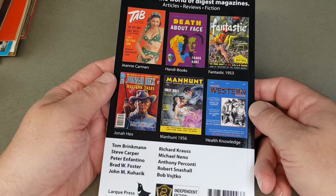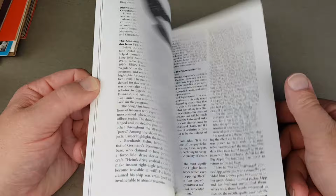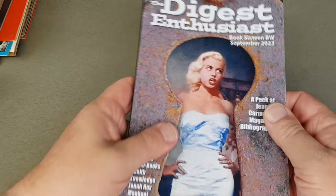So I really do recommend getting these in actual physical form, because the earlier issues are available, but I think only as ebooks. So if you want the actual physical digest magazine, which is almost the size of a digest, in fact, then I would recommend grabbing one off Amazon.